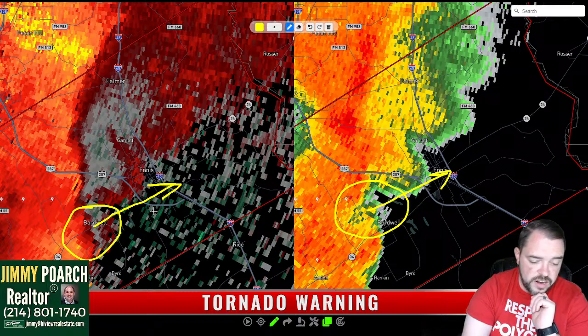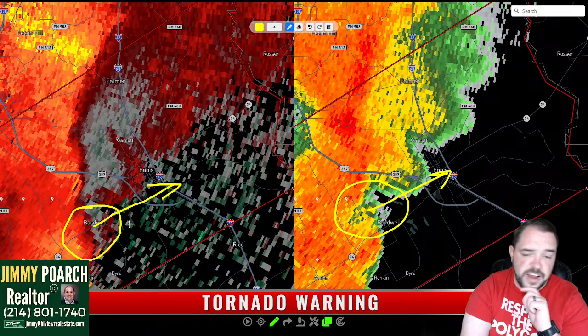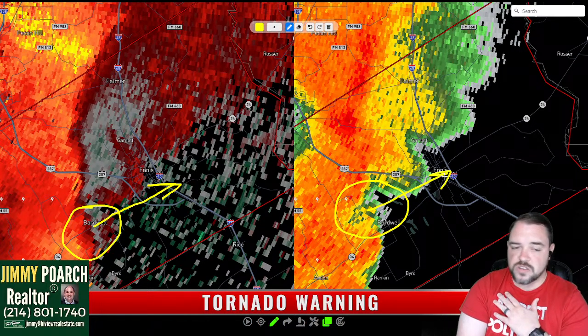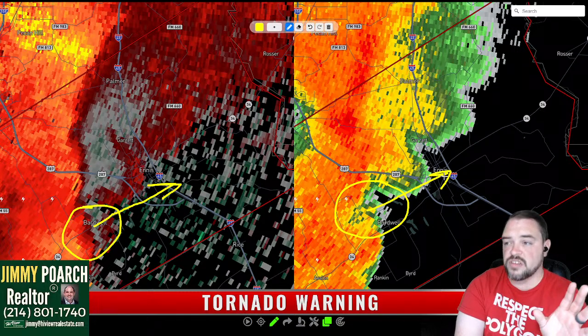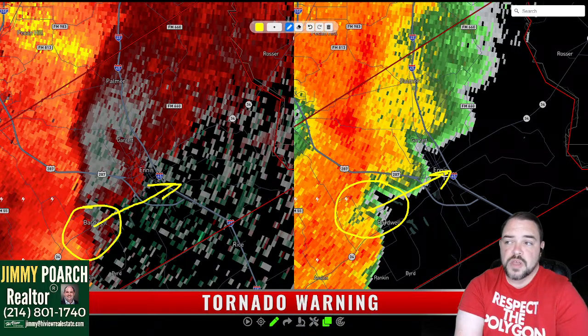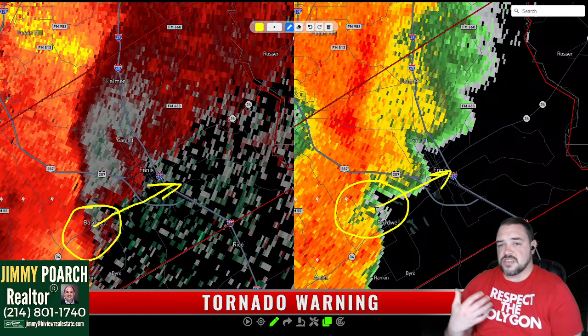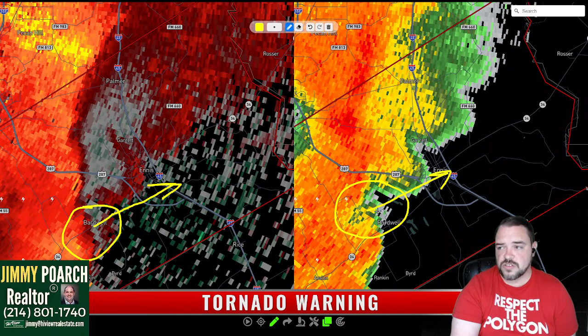So if you are in the Ennis area, you need to be taking shelter now, because it's dark, it's raining heavy, it's windy. There's a myriad of different reasons that we would not be able to see a tornado. So we don't need to be relying on seeing a tornado before we take shelter. So definitely be taking shelter now.